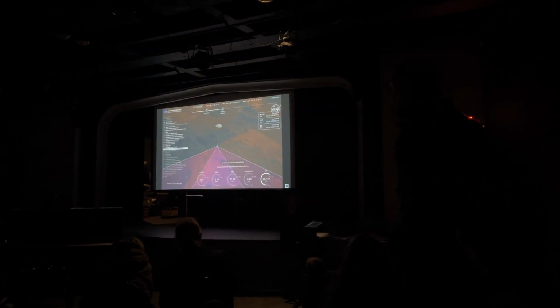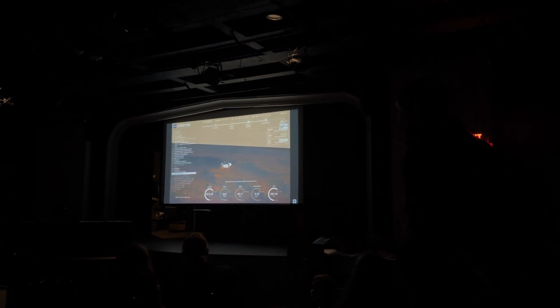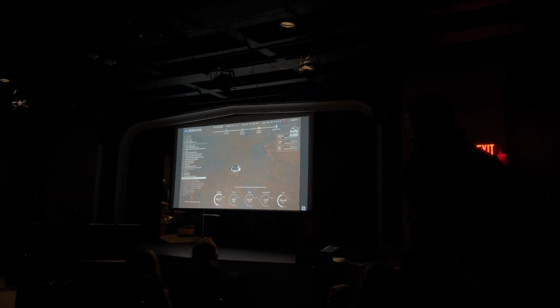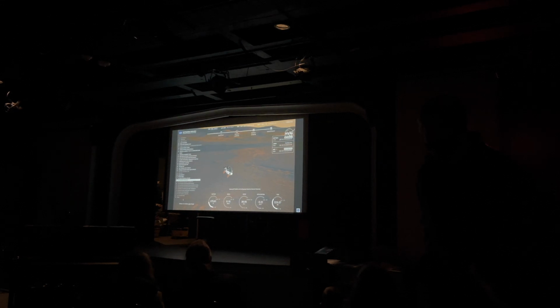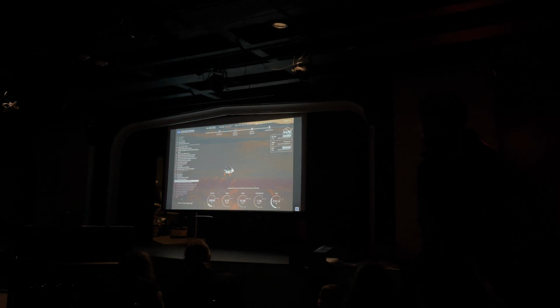Yes. Current velocity is 83 meters per second at about 2.6 kilometers from the surface of Mars. We have confirmation that the back shell has separated. We are currently performing the divert maneuver. Current velocity is about 75 meters per second at an altitude of about a kilometer off the surface of Mars. We have completed our terrain relative navigation. Current speed is about 30 meters per second, altitude of about 300 meters off the surface of Mars.